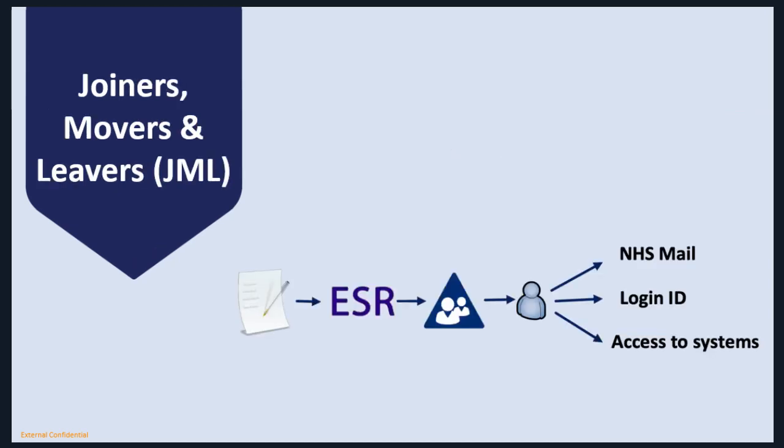What if, using a new employee's record in an authoritative source, such as ESR, your new employee could automatically have a login account and an email created on their first day, and then based on an attribute in ESR, such as their department or role, they could automatically be given access to specific applications. And if that person's department or role was to change, their profile and account access would be updated. And if that person leaves the hospital, then their account can be automatically made inactive.